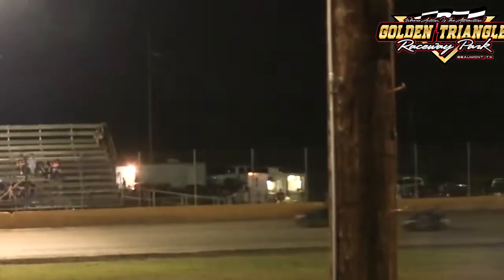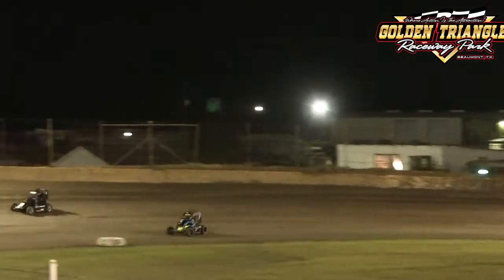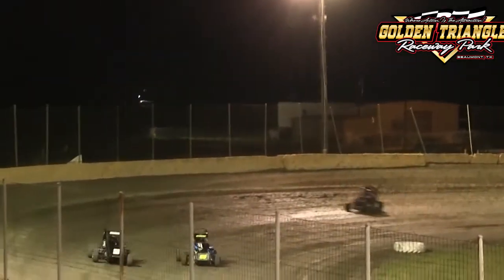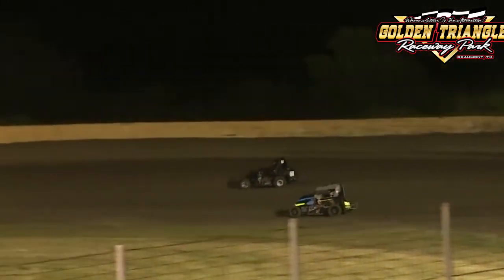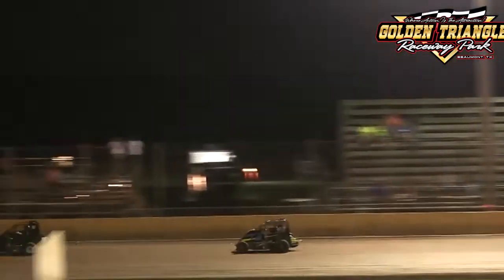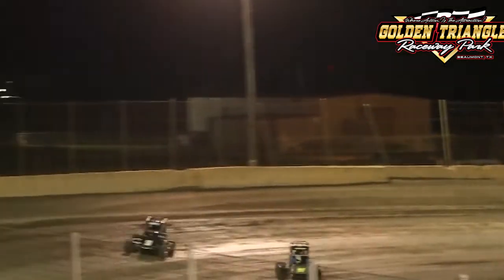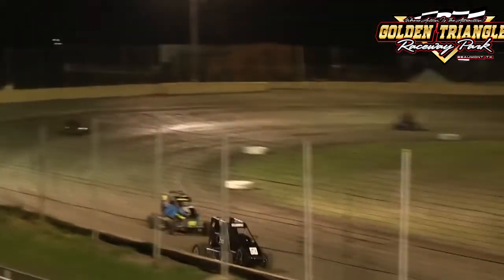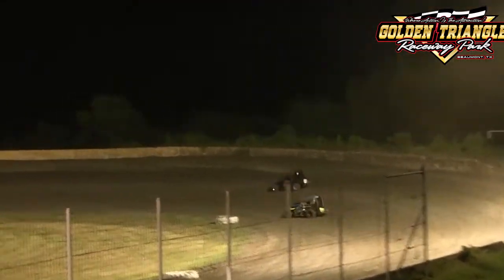Battle for the race lead continuing to get hotter and hotter as Lejeune is not giving up much distance to Swear in turns 3 and 4. Again, Lejeune staying right in it from the bottom. Shortest way around the track is around the tires, but Swear has the momentum working in his favor on the top line. Cross flags, halfway home for your race leader, Cody Swear.